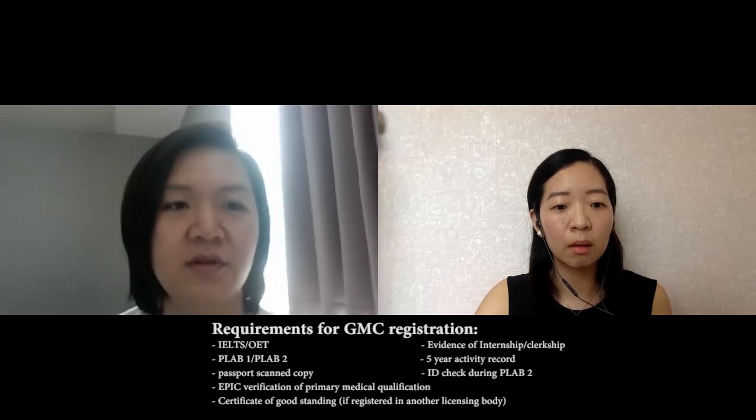And then the last was the ID check, but this was done during the PLAB 2. That's what they do now. Before taking the PLAB 2 exam, since you have to appear live to the GMC, they'll just take your picture and you're done with the ID check. So you don't have to go there anymore. That's convenient. I guess it's pretty fast. So basically that's it for the GMC registration.